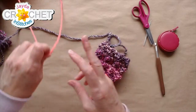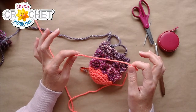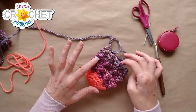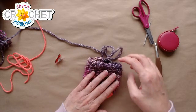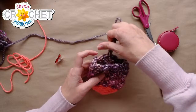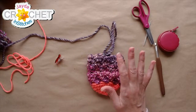I'm going to switch back now to my other color because I'm going to start the heel section. And what I want to do is flatten the stocking so that the working loop is in the middle back. So this is the working loop. I want to flatten my stocking so that it is back here, in the very middle back, or the part of the stocking that's the furthest away from me.